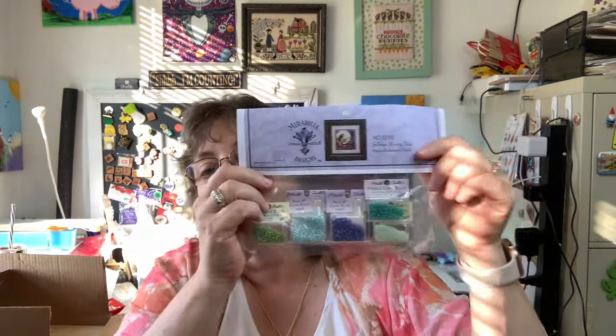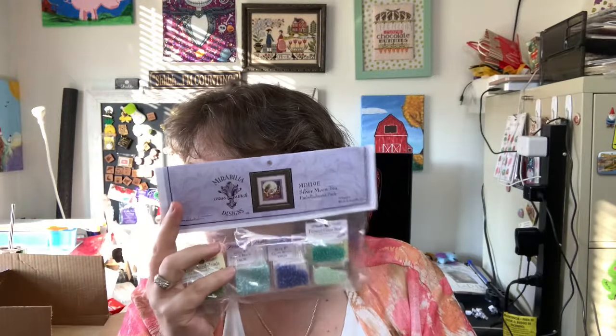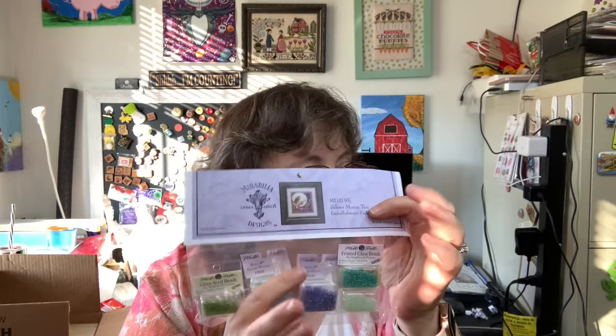And like I said, I've probably had it for a little while, but I've just been slowly pulling out haul that I haven't shared with you, so I could share it with you. It had a little sticker that said good vibes only. I also had her get me the bead pack for Silver Moon Tea. As a matter of fact, that might be why I got that. I don't remember. I do know I have fabric picked for this in the pattern. I just have to find out what I did with it so I can put the beads with it. I wonder what I did with it.